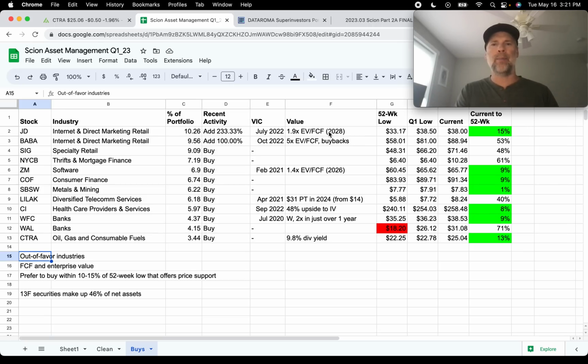So JD.com, based on free cash flow in 2028, is currently trading under 2 times enterprise value to that future estimate of free cash flow. So that is incredibly cheap for a business that's growing as fast as JD.com. Obviously, investors have a lot of hesitation right now with China, with the Chinese Communist Party. You know, what are they going to do? Are they going to destroy value for shareholders? How's that all going to play out, right? There's a lot of uncertainty there. But it seems like Burry thinks that uncertainty is already really built in to the stock price, which is why he's doubled down on these two names.